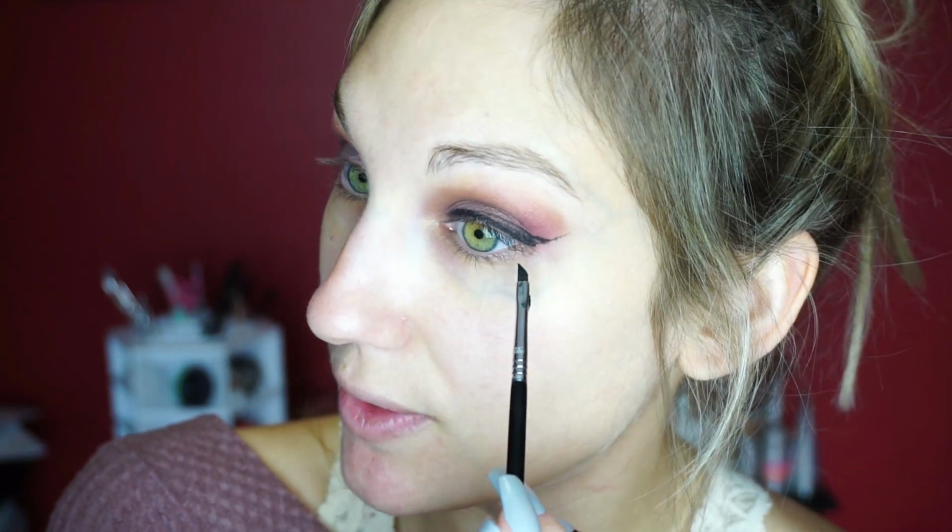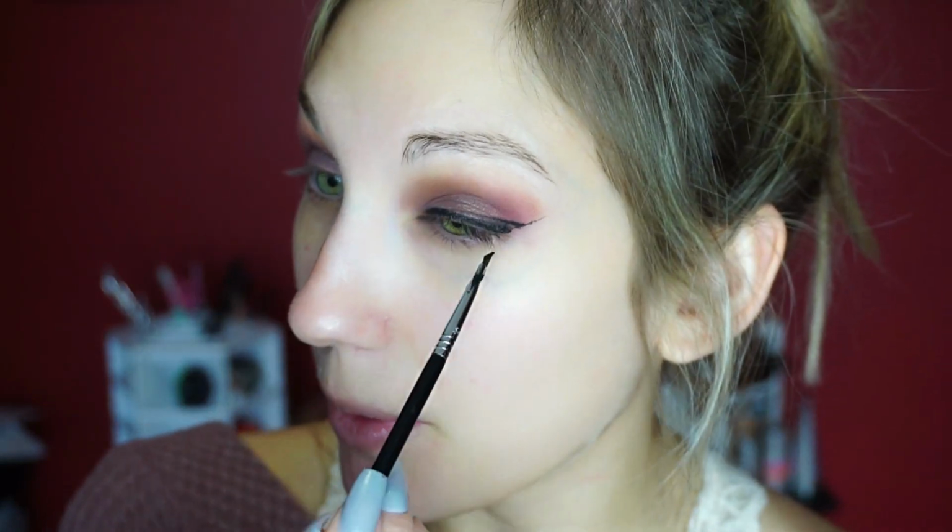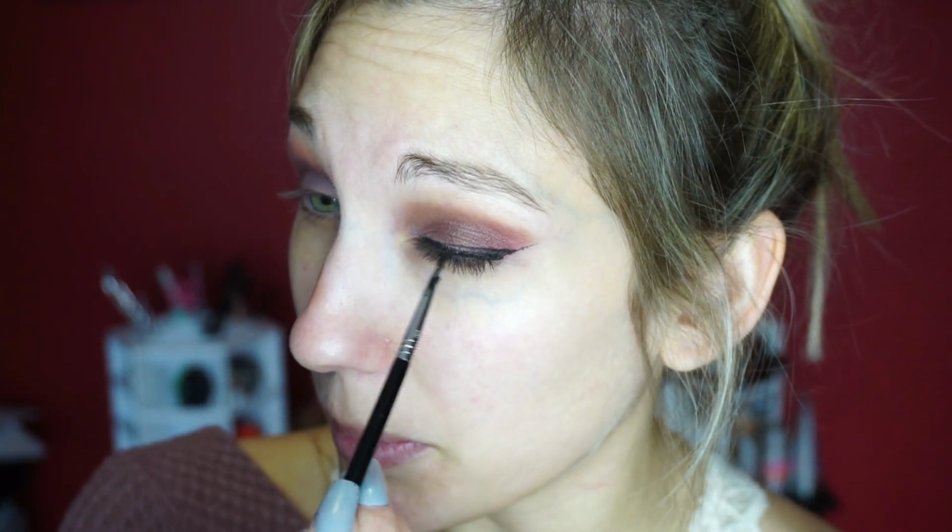So for my liner, I just followed the eyeshadow line that I created from cleaning up the shadows. I just followed that line, drug it back, and then now all I'm doing is simply filling it in.